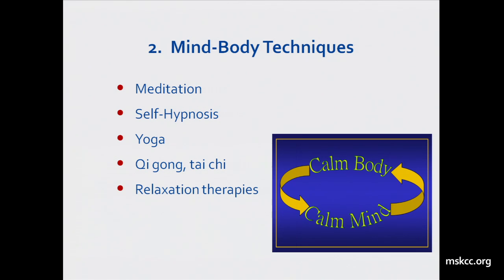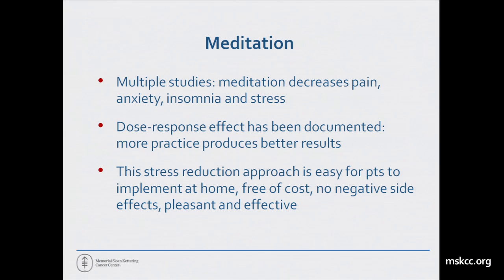Then mind-body techniques. That includes many modalities such as meditation, self-hypnosis, yoga, which is both physical activity and a mind-body technique, qigong, tai chi, and relaxation therapies. The whole idea is that once you calm the mind, you can calm the body, and you'll feel better. For meditation, multiple studies show that it helps decrease pain, anxiety, insomnia, and stress. And there has also been some dose-response effect documented.